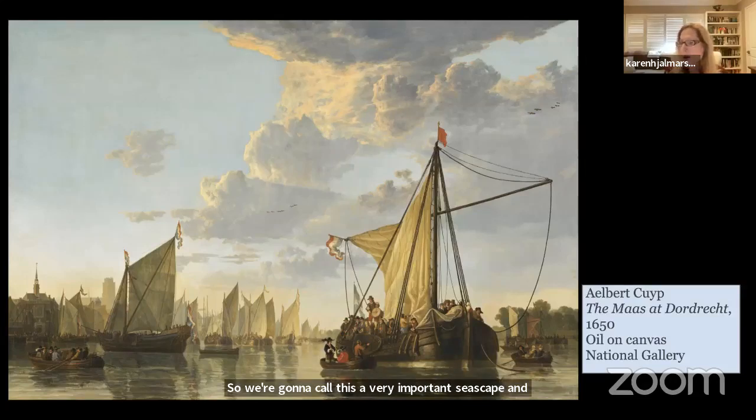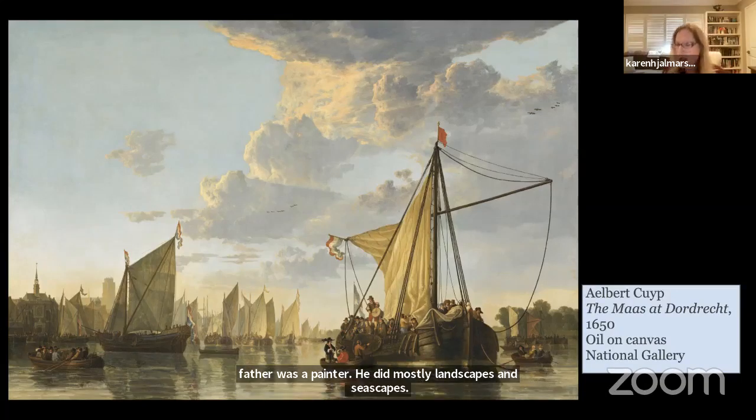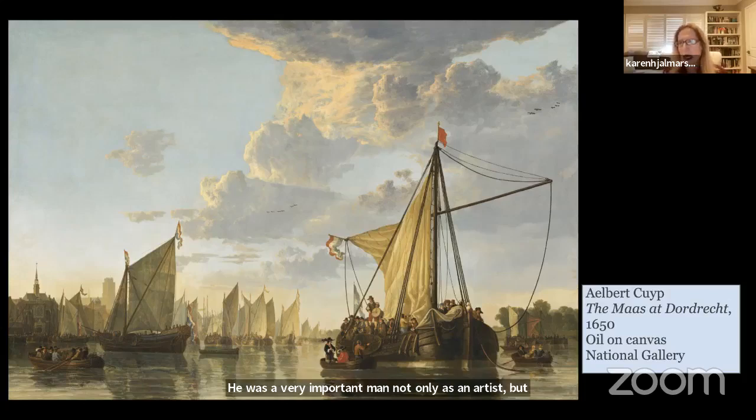So who was Albert Cuyp? He was from Dordrecht, where this painting was done. His father was a painter. He did mostly landscapes and seascapes. He was a very important man, not only as an artist, but he was involved with politics and religious activities at the Dutch Reformed Church.